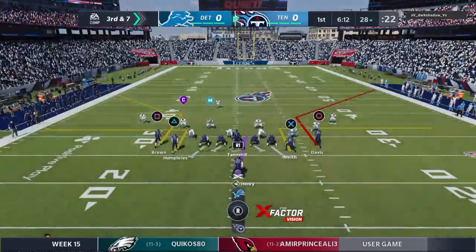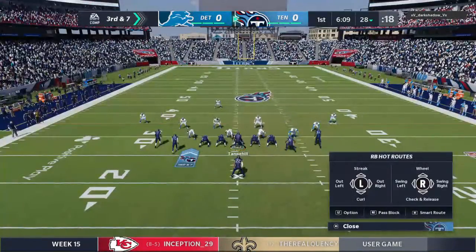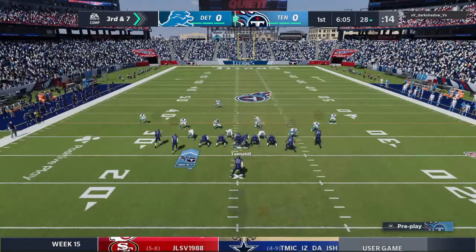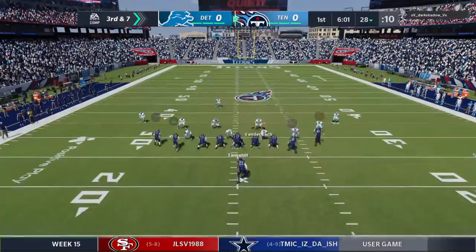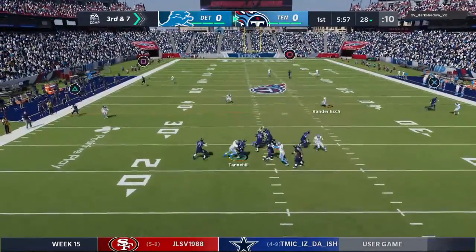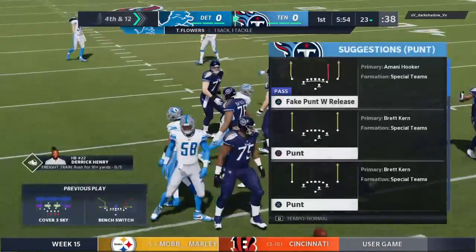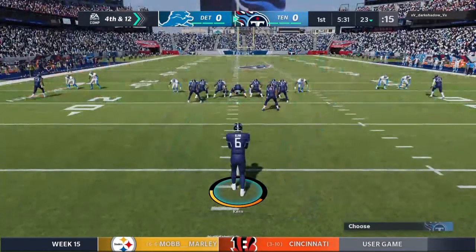A tough spot here on their opening drive. This is 3rd and 7. Here's Tannehill. And under the Lions' pressure, he's brought down. Trey Flowers able to record his 5th sack of the season.